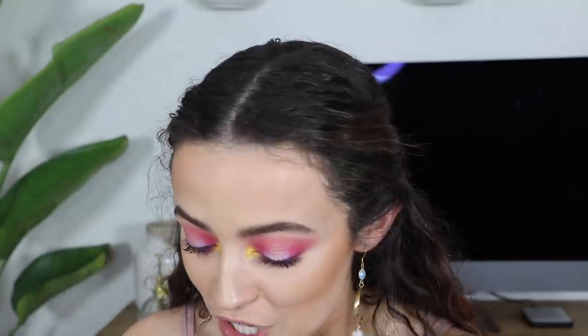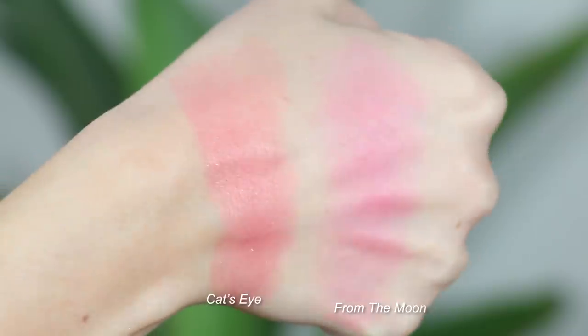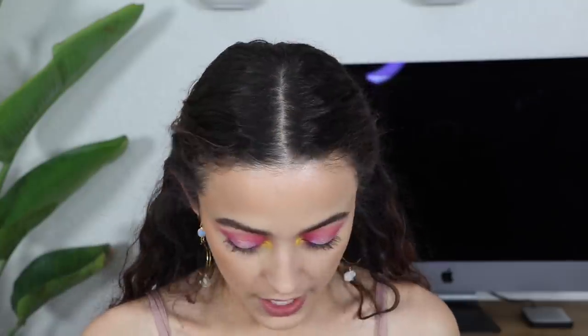Wow. So the two shades in the collection are From the Moon, which is this really pretty bright coral, and then Cat's Eye, which is like a really pretty bright coral with glitter. Actually, this one is more pinky than it is coral. This one is more corally. I definitely wish they would have been more different. One has glitter and one is warmer, but I wish it would have had a more drastic difference. I'm gonna go ahead and use the bright color since I'm not crazy about glitter on my cheeks.